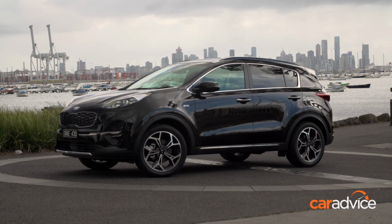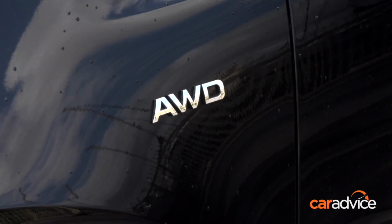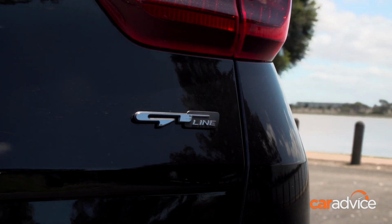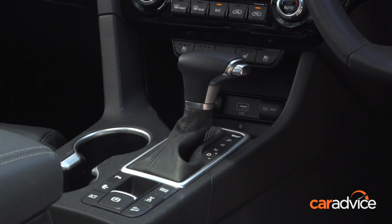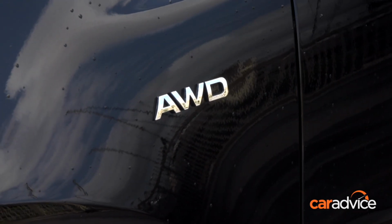Sportage buyers also have plenty of powertrain choices, from diesel to petrol, front-wheel drive to all-wheel drive, and manual to automatic. The GT-Line grade is offered in both diesel and petrol. We're testing the petrol version, which features a 2.4 litre 4-cylinder petrol engine and a 6-speed automatic transmission. It's only available in all-wheel drive.